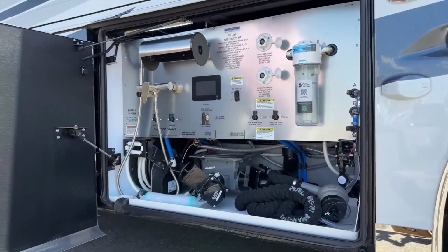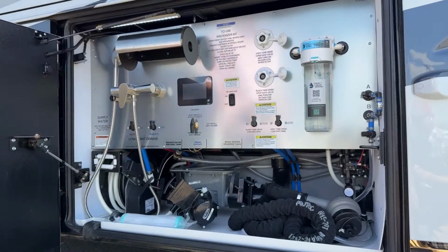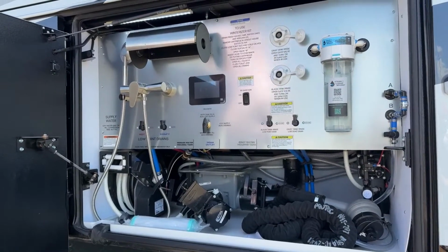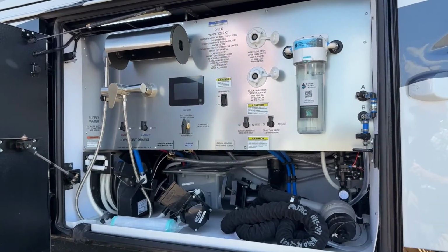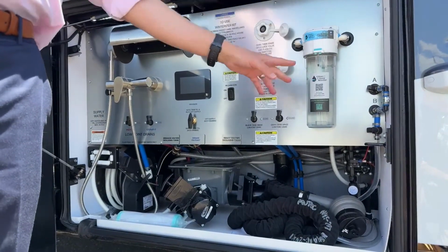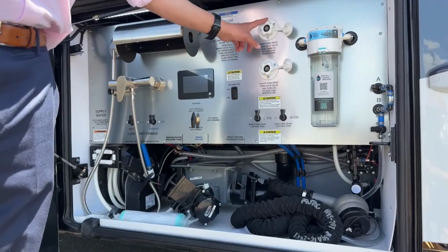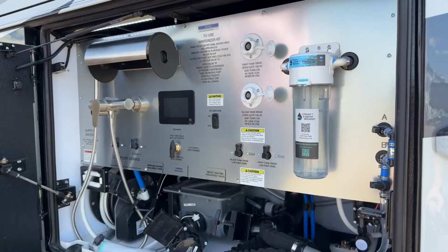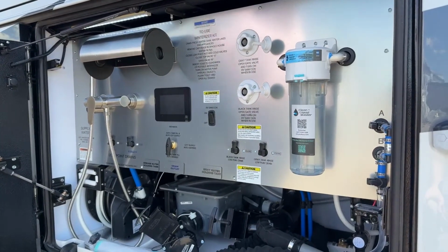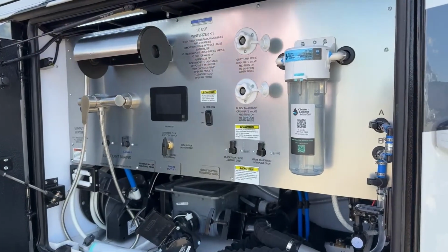Winterize on that, and then all you got to do is hook that up, and it's very simple to accomplish. So right here is going to be my water filter. So there's the filter that goes inside that, and then I have a black and a gray tank. Now we have a 105 gallon freshwater tank. I have an 80 gallon gray and a 60 gallon black.